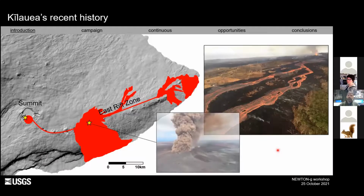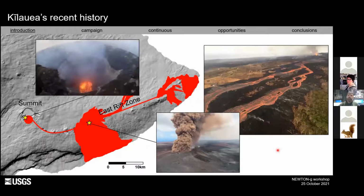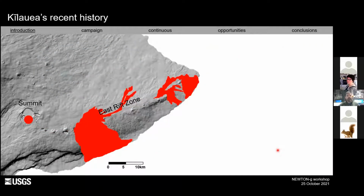When that happened, Pu'uo'o collapsed. It fell apart as the magma supply went away from Pu'uo'o, and the summit lava lake receded, and eventually the summit collapsed as well, in places by over 500 meters. And when that eruption ended, Kīlauea went quiet for about 2 years.